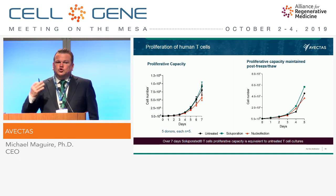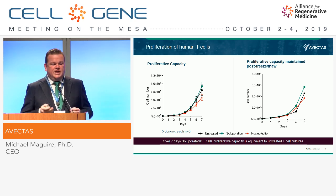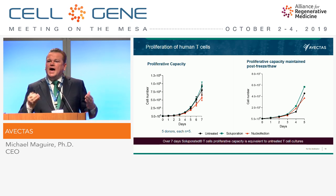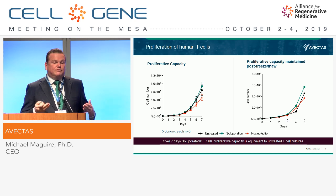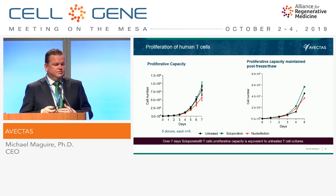At this point, we draw a comparator in. Having delivered model compounds and done some gene editing, we want to then see how the platform compares with nucleofection, which is the go-to alternative.